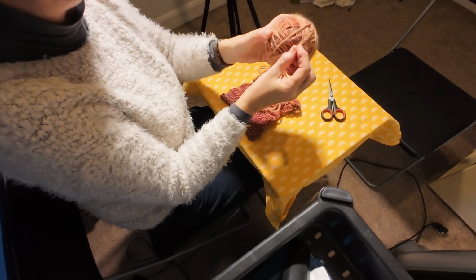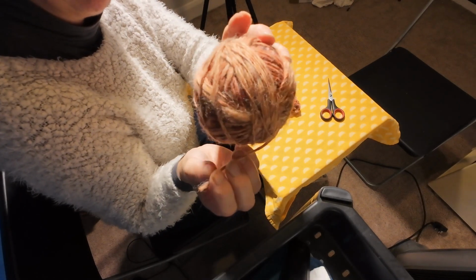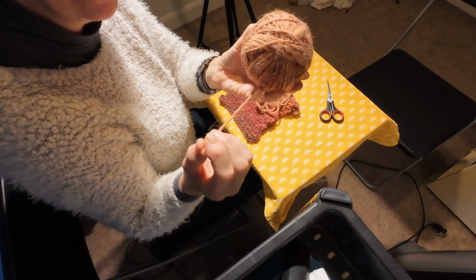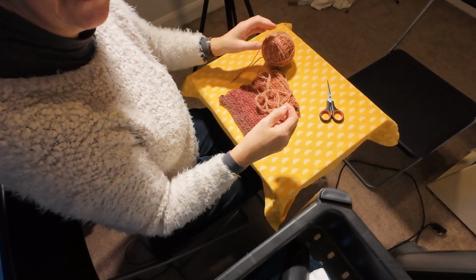So this is the wool. Really nice wool. I suspect I'm going to have to let Rasha in a moment if she starts barking. We'll see. She wants to go outside.